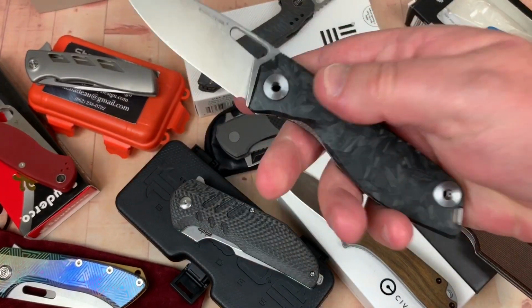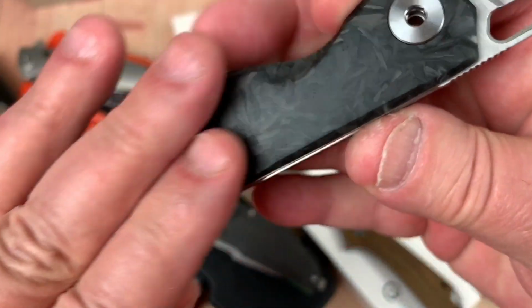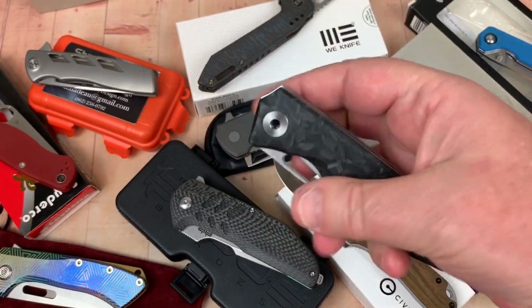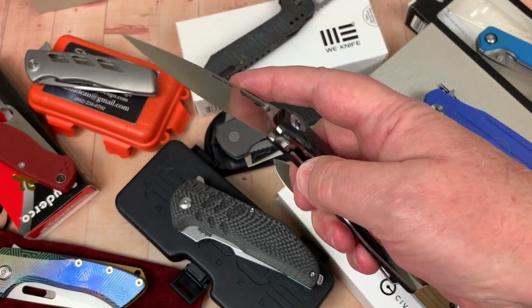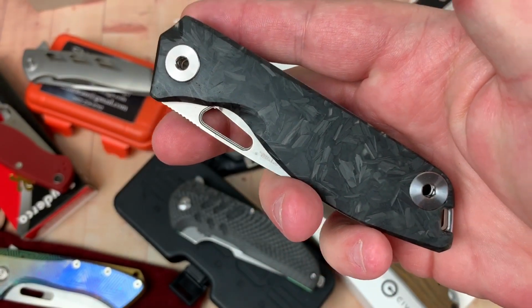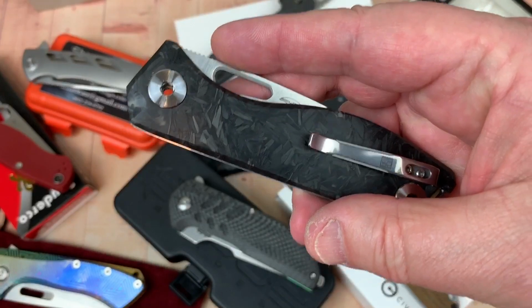The Citus from Real Steel. You know, this is the one that illuminates. It's green, the luminous green. But I think in a couple of months White Mountain Knives will be having these in a blue luminous. So keep that in mind. That might be coming out here not too distant future.